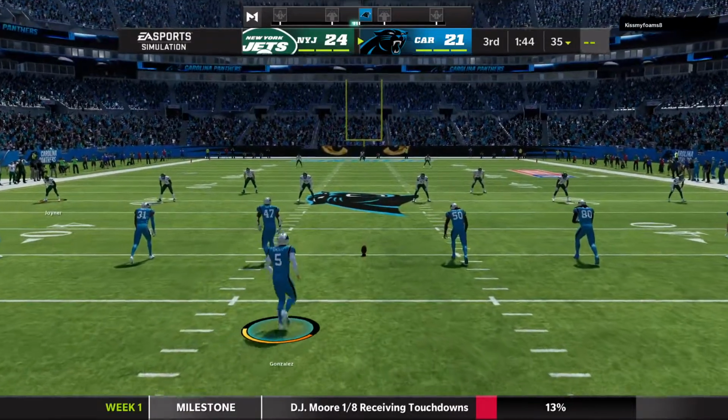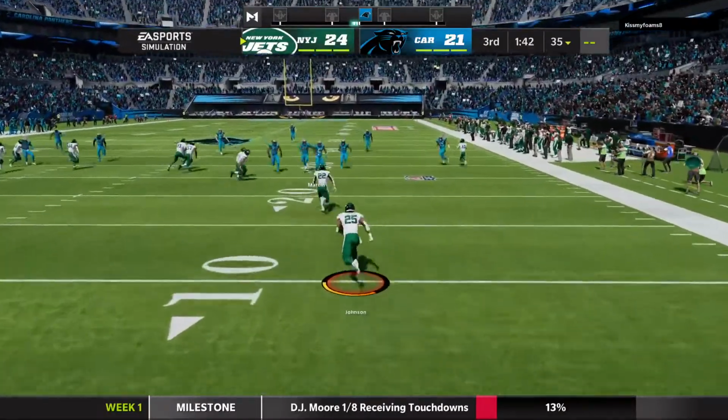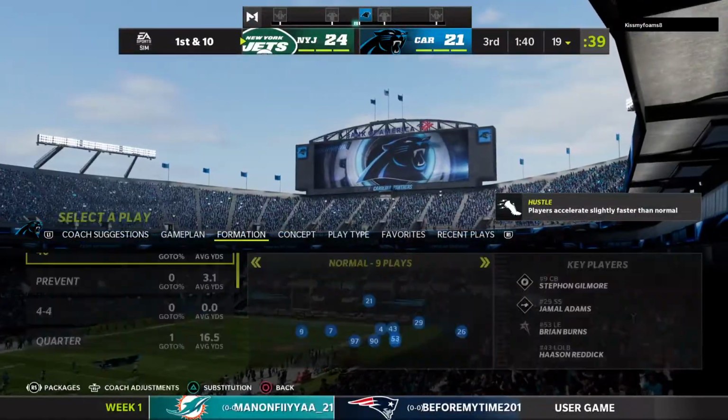Now after the touchdown, here's Gonzalez on to kick it away. Here comes Johnson on the return. And he won't get this to the 20-yard line as he's down at the 19.